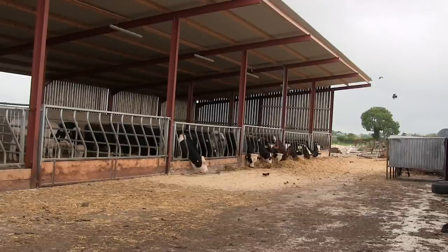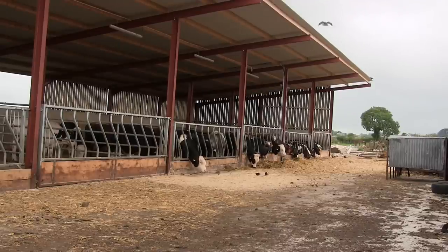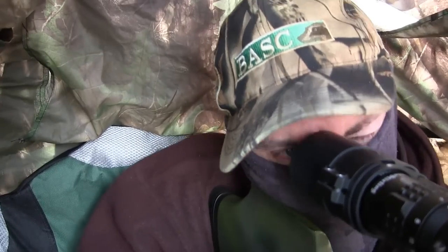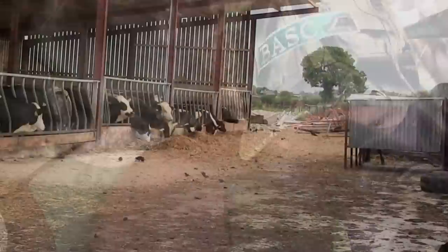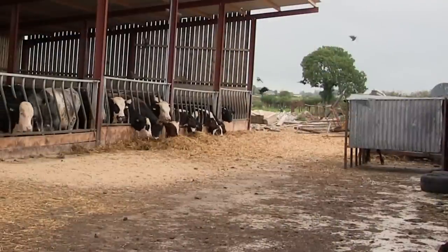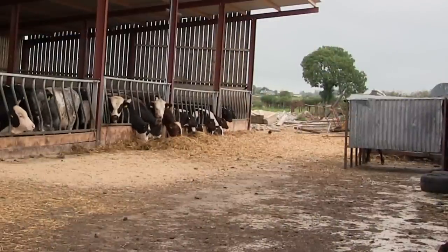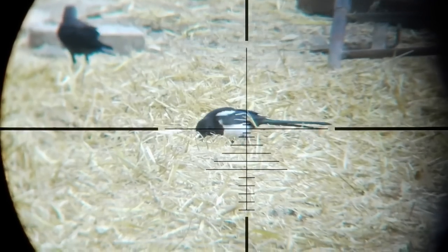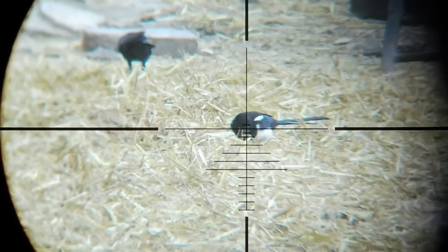I'm not long into the hide before the birds make a reappearance, so I decided to target the magpie sitting on the ground, furthest away from the cattle. I estimated it was about 30 yards away, so held dead on. But I think the bird moved or something as I squeezed the shot, because the pellet struck, but the bird seemed to have quite a bit of life left in it and managed to run round the corner out of sight.